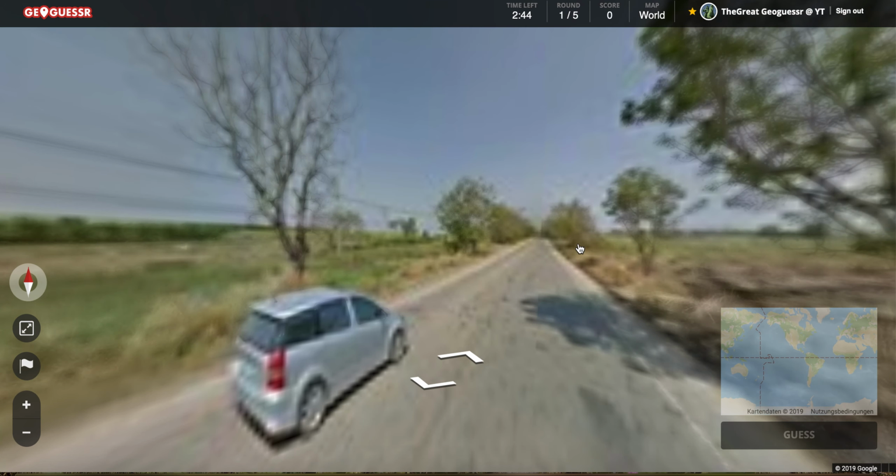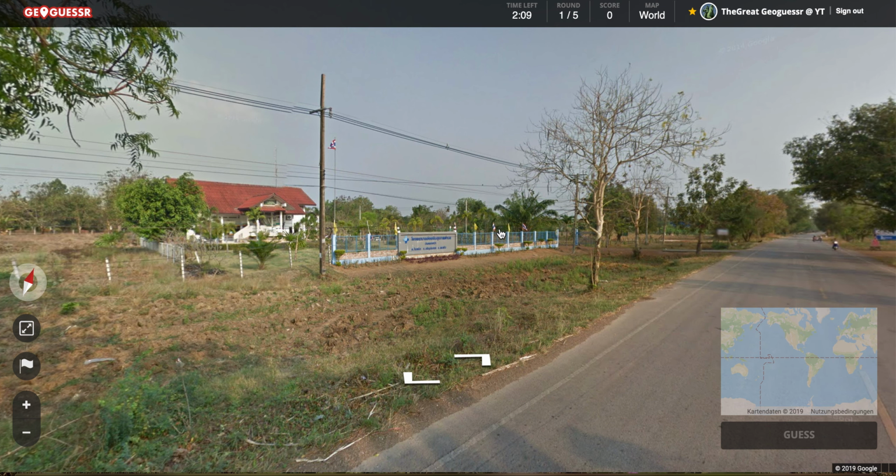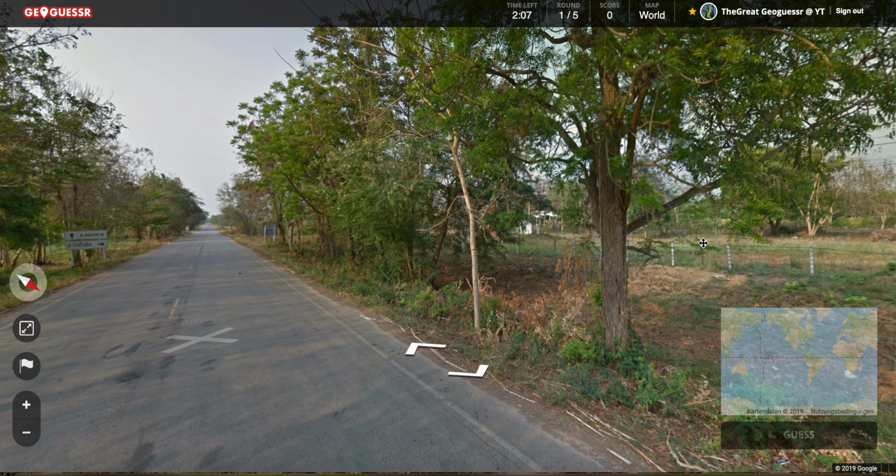Give me a second. Here was another sign, was it? Yeah. Let's check this. Soi Dao and Klong Het. Never heard of these places. What's here? Cannot read this. I think we are in Thailand. We have Thailand flags here.